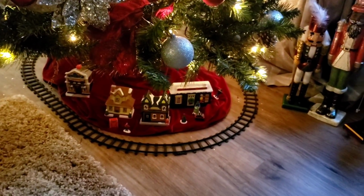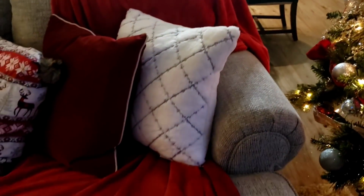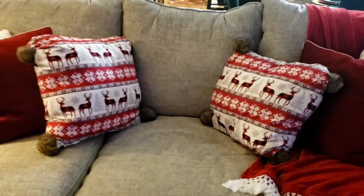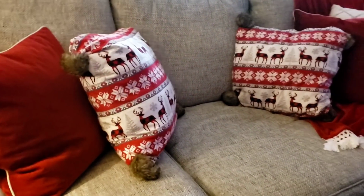Over here, you guys, I added 3 of my nutcrackers. They're all different, so I thought they were gorgeous to just kind of be together. And you guys can see there's no snow out there right now. We do live in a place where it snows and then the snow is gone, so there's no snow out there right now, but it did snow. I promise you it did.